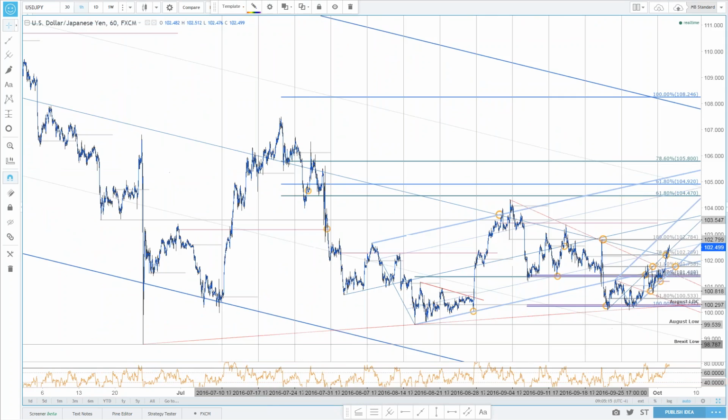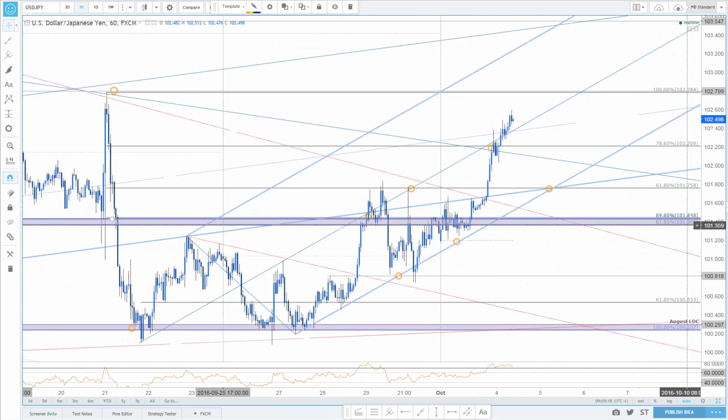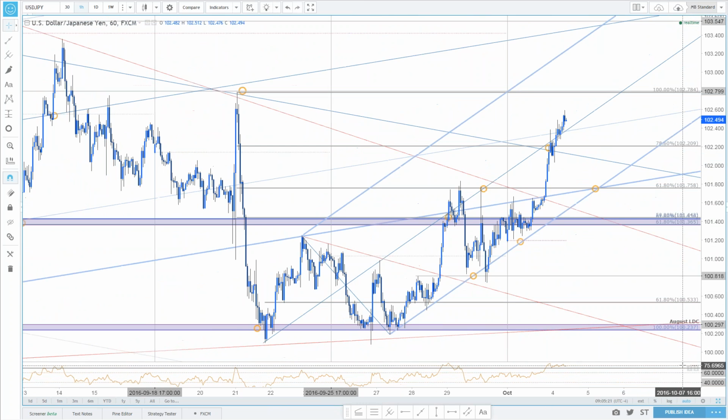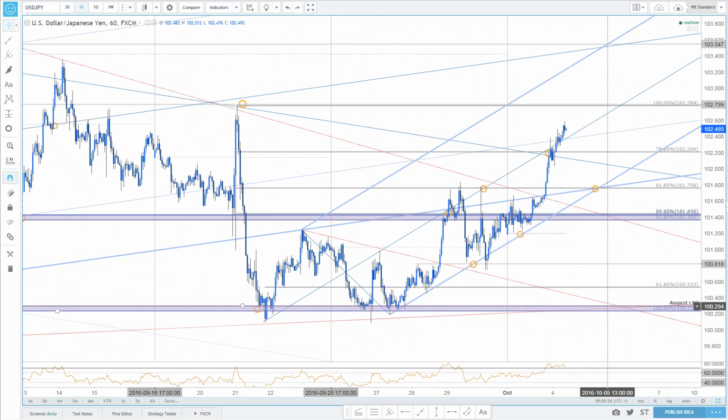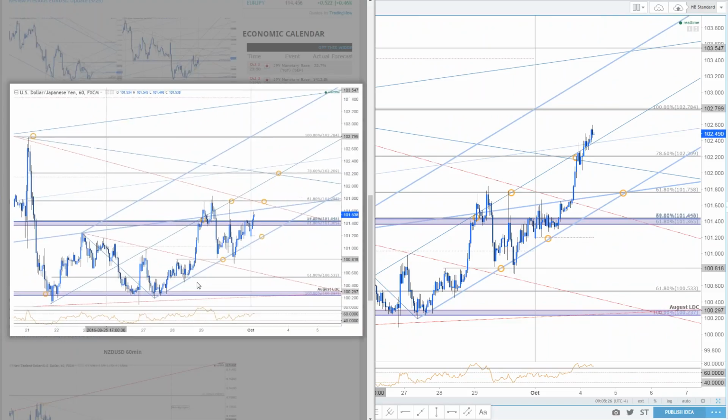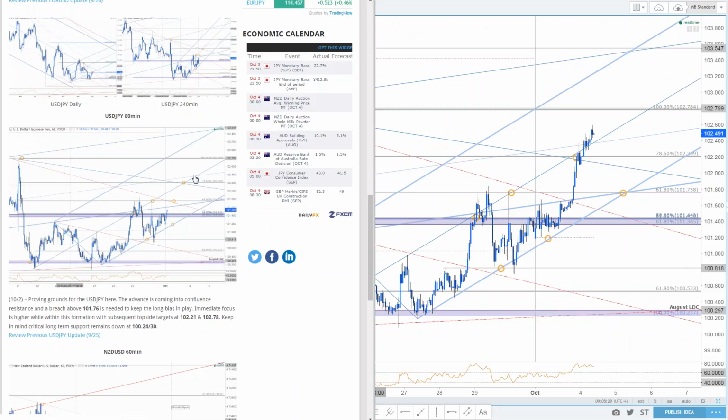But that's sort of the game plan for dollar yen. Look for a little bit of a blow-off high here near term, wait for the pullback and try to get back long on the pair. But this is one we've been following for quite some time. So for those of you who've been with us for a while, dollar yen, we've liked the long side.